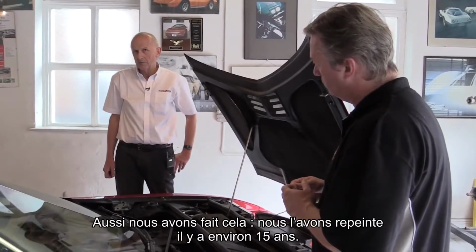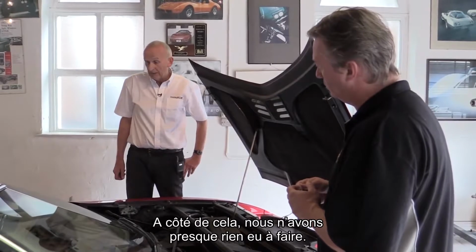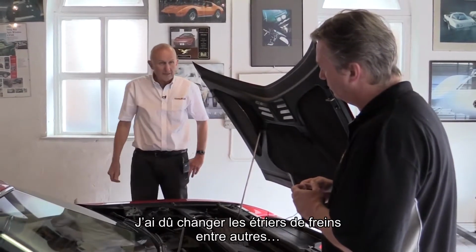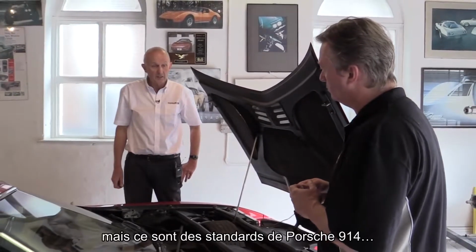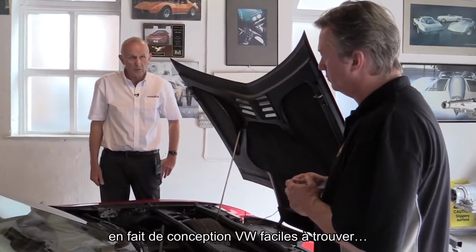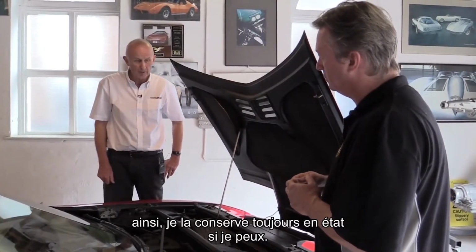We repainted it about 15 years ago. And apart from that, we've really had to do next to nothing. I've had to change brake calipers and things, but they are standard Porsche 914, and in fact a Volkswagen design, and they're incredibly easy to get. So I've always just kept it absolutely up to scratch if I possibly can.